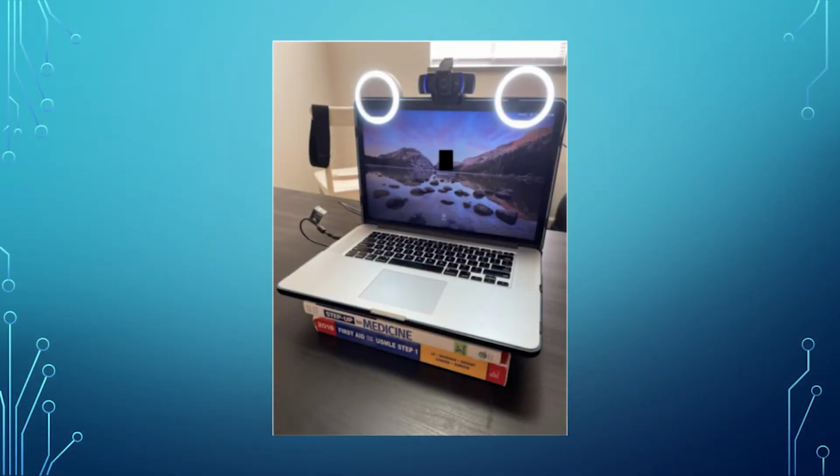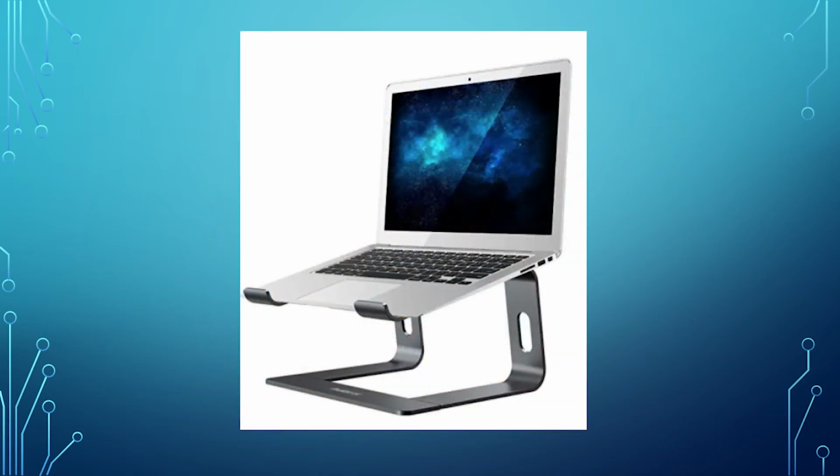And how do you get the camera to eye level? Well, one good option is to just prop it up on some books, but also there's these little computer stands which are also really helpful, which helps bring the camera up a couple inches so you can have it right at your eye level. And once you have it at eye level, you want to make sure that you're looking a couple centimeters right below the lens so that it looks like you're actually making eye contact with the interviewer. And again, it seems like you're going to make some more connections and that you actually want to be there.